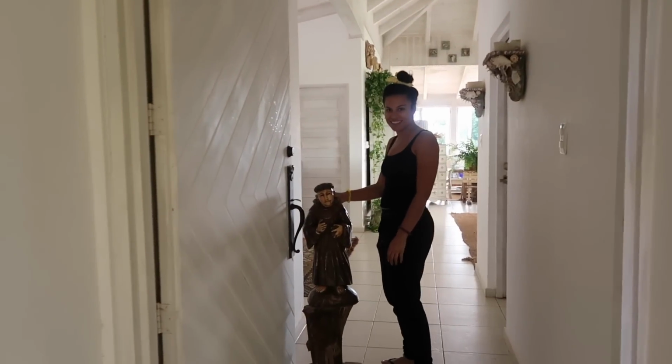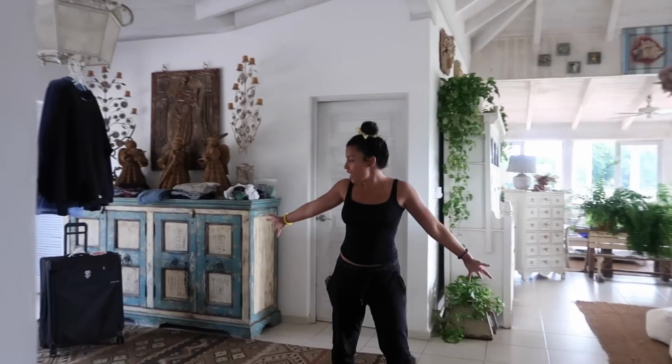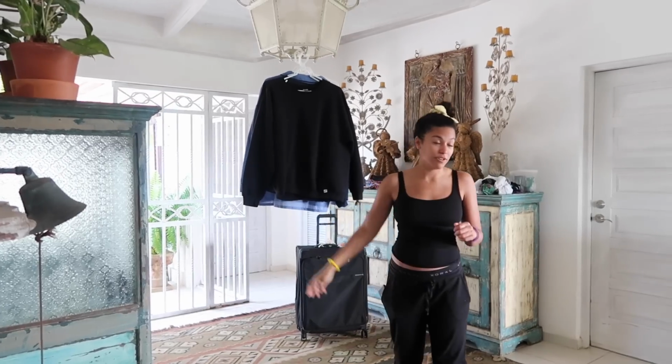This is my good friend. He guards the house for us. This is the foyer. We're doing laundry and they hang the clothes out to dry. This is ready to go. This is my dad's clothes. He's put them into the room.